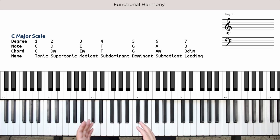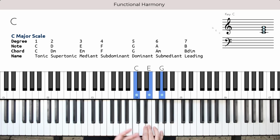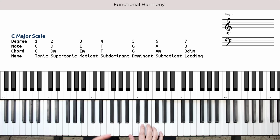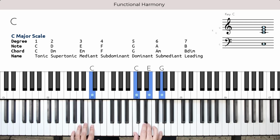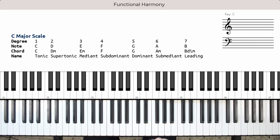Functional harmony talks about how the chords built on the different degrees follow each other. The strongest motion is a 5-1, playing the chord built on the fifth degree, which for the C major scale is a G major, the dominant, and then playing the chord built on the first degree, a C major, also called the tonic. So a G to a C. Obviously you'd use inversions to make sure the voice leading is smooth, so you might play a G to a C, something like that.